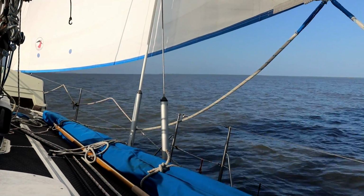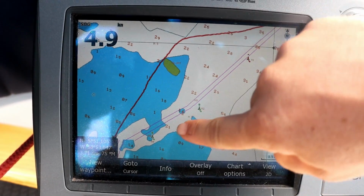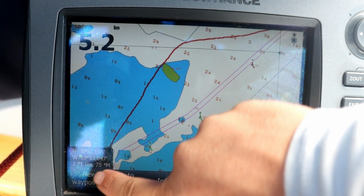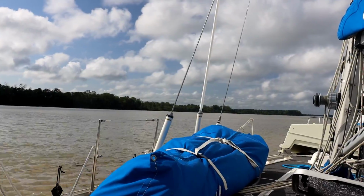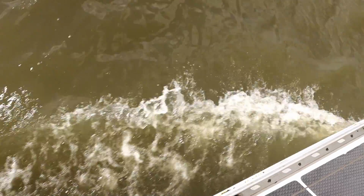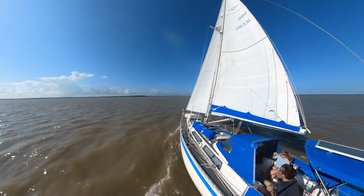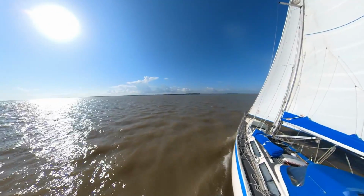You can see just how inaccurate the charts are around here. This is the channel which was marked on our chart, and then this is where we actually went. As we entered the river, the water turned a deep brown colour, but we had timed it well and still had some tidal current helping us to sail upstream under full sail.